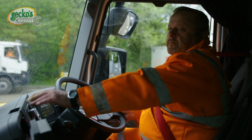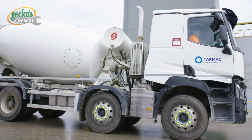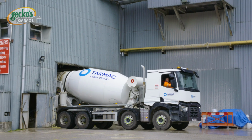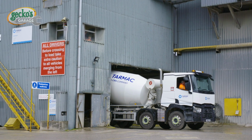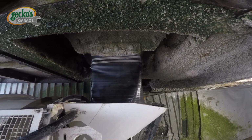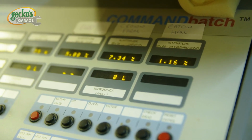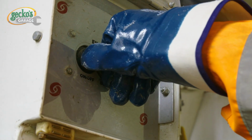There's Danny. He's the driver of this truck. He's off to pick up a fresh batch from the concrete plant. He reverses carefully into the loading bay. To load up, Danny has to perfectly line up the hopper with the loading chute. Up in the plant's control room, they can create just the right mix for Danny's batch. Then it's time to load up.